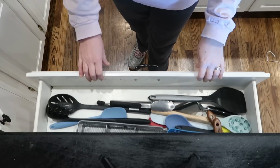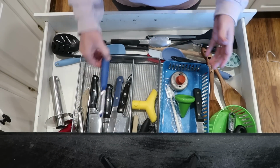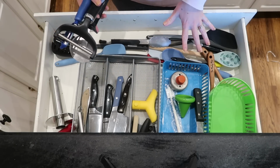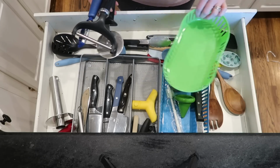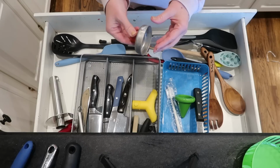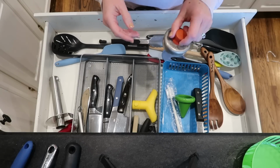This drawer is what I call the sharp drawer, just because it's got vegetable peelers and cheese slicers and pizza slicers and knives that I don't have room for in my knife block. And I definitely need to go through this and probably get rid of a few things and just reorganize it. Bonus points if you know what this is. It is not a cookie cutter. Comment down below if you know what this is used for.